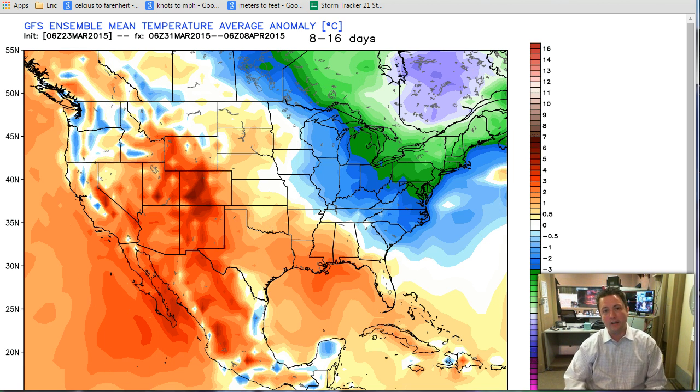But if you read my weather blog this morning, some of the longer range models show some pretty good things for the rest of April. We may finally get into a more consistent warm pattern that would be true spring by mid-April. So let's keep our fingers crossed that that ends up being right.